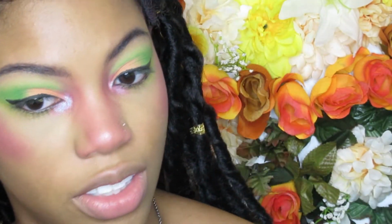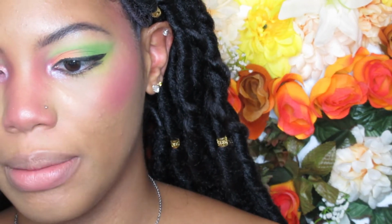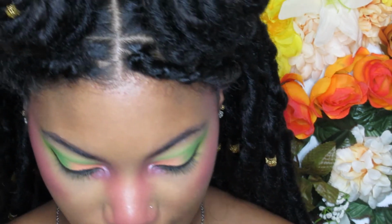Oh, my eyeliner looks trash. I forgot what I was doing. What else do I have to do? Oh, do the designs on my face and put my lipstick on. I'm gonna use this e.l.f. eyeliner to draw the little candies on my face.